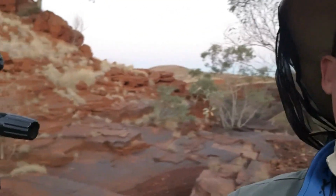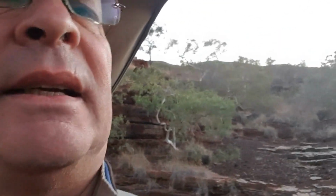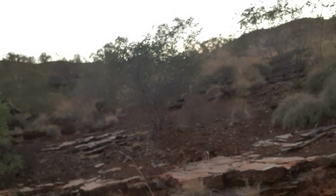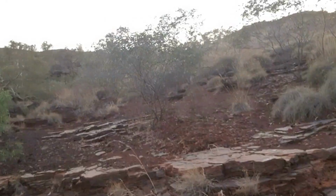Good morning, everybody. It's just after 6, probably about 6:15 now in the morning, and as you know, I don't like early mornings, and I got up because I wanted to come down here to the waterfall at first light, but the wind's still blowing, and that's causing a little bit of a problem with the trees and long shutter speeds.